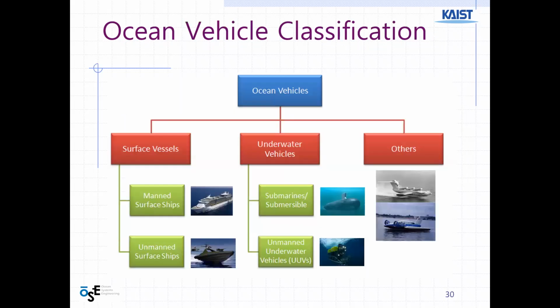And the ocean vehicle classification. The first category is the surface vessel, very similar to ships. We already see the manned surface ship, and there is also an unmanned surface ship, the two small ones. Underwater vehicles include the submarine, submersibles, and unmanned underwater vehicles too.